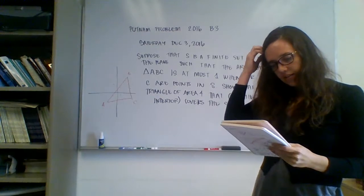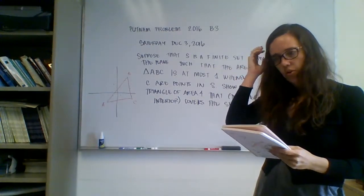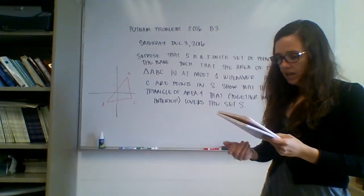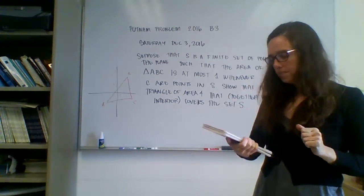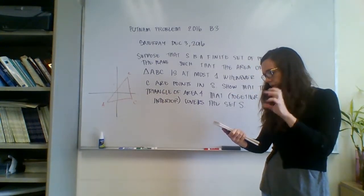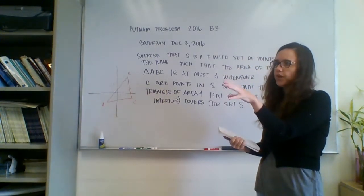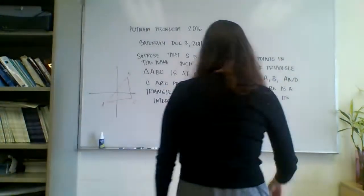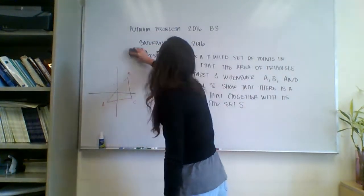The second part is we're going to use similar triangles to show that whatever we did in part 1, we get an area close to 4, and then we're going to show that this bigger triangle contains all of S. So first, what is this bigger triangle that's going to contain all of S? Okay, so let's start playing around with this picture.